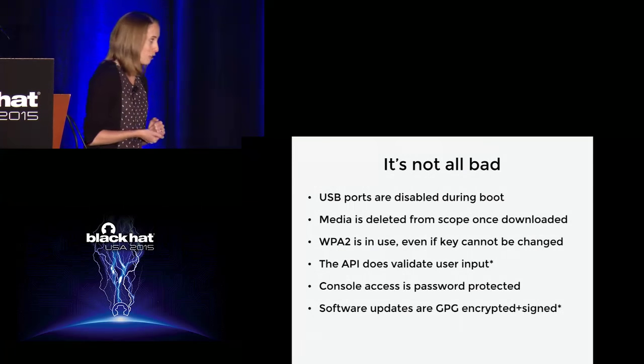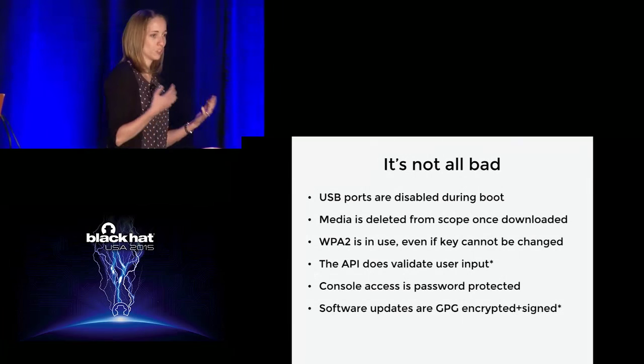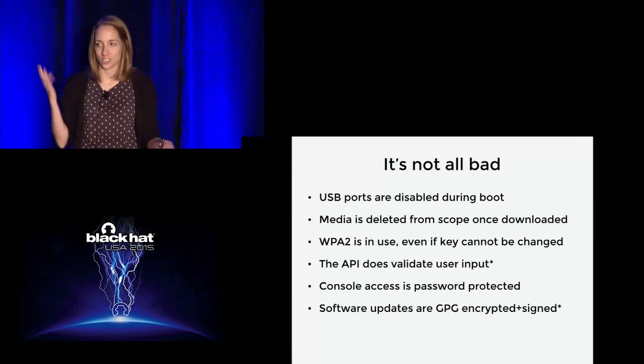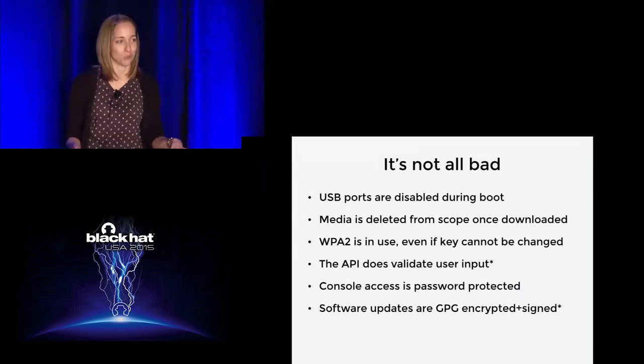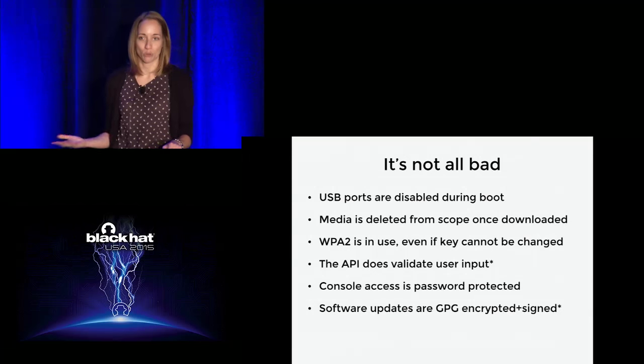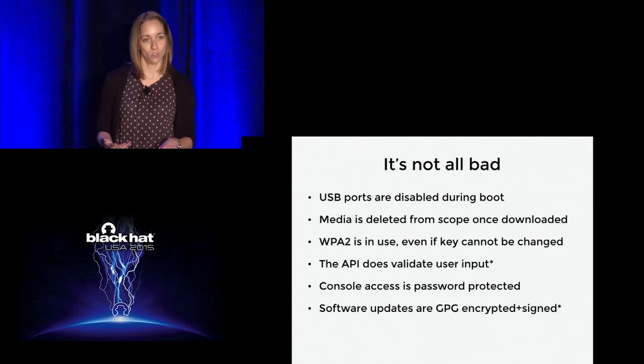The API does validate user input, sort of. So when you're using the mobile app, you cannot set any sort of crazy value from there. And I don't think a lot of other people will be pulling up Burp to try and feed other stuff to their rifle.